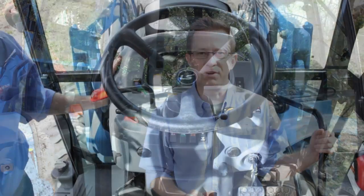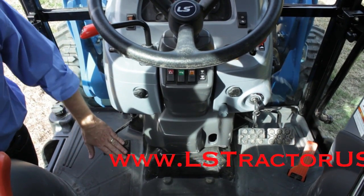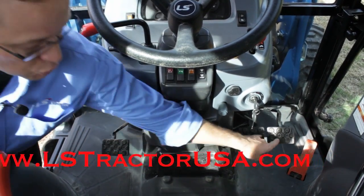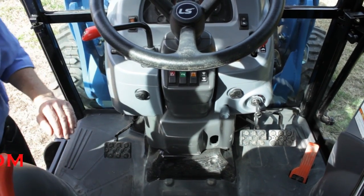Excellent ergonomics, even more leg room, but there are a couple of differences that I want to show you because we have a shuttle shift tractor here, so the transmission layout is a little different. So the pedals return to the traditional tractor location of clutch pedal on the left, dual brakes on the right. You have a foot throttle there for throttling up when you need it.